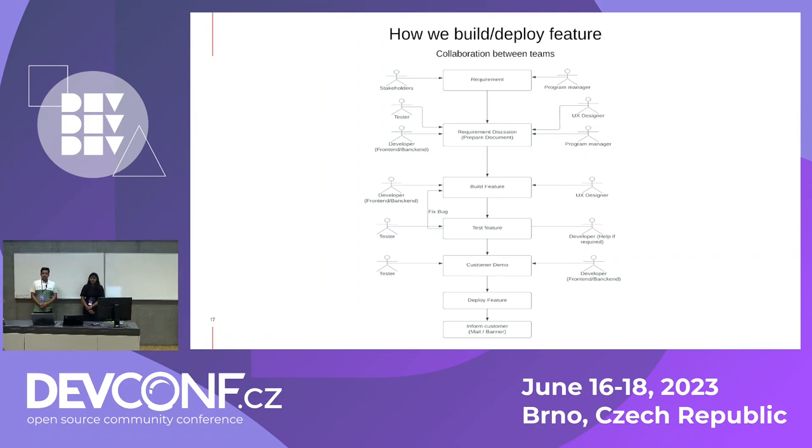So now we will discuss how we build and deploy the features. Okay, so this is a full diagram I tried to make to explain to you guys how we are doing it, and how we are involving different people like the tester, developer, UX engineer, or the PM level. Okay. So the first one is requirement. Requirements come from many places: PM level, analytics level, or the customer.